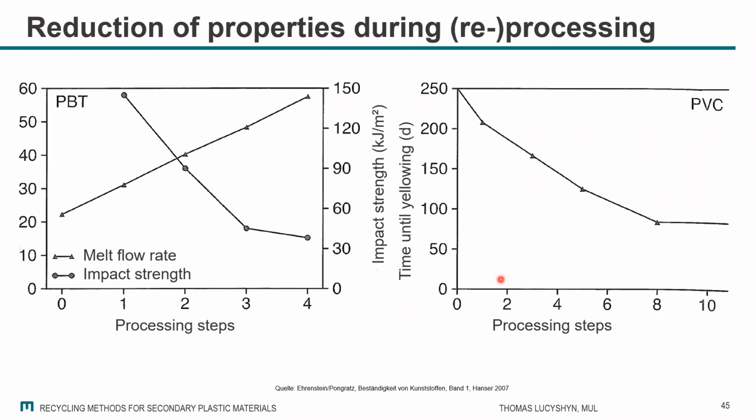What does that mean? Also to show what happens during reprocessing, if we are processing material multiple times. On the left-hand side, we see on one hand, again, the melt flow rate is this curve, which is increasing with increasing processing step. So that's the virgin material, then we're doing some processing and again processing the same material. And then we see that the MFR is going up. Once again, that means that the material is degrading and the molecular weight is decreasing.